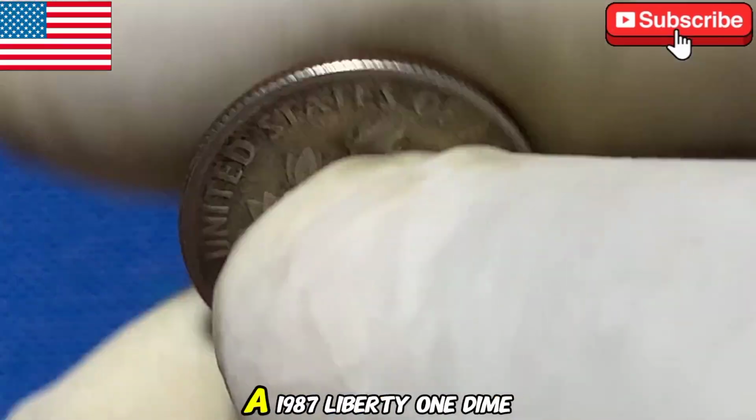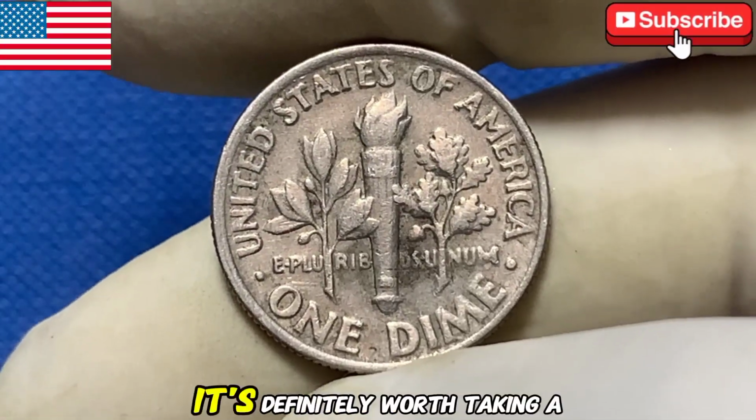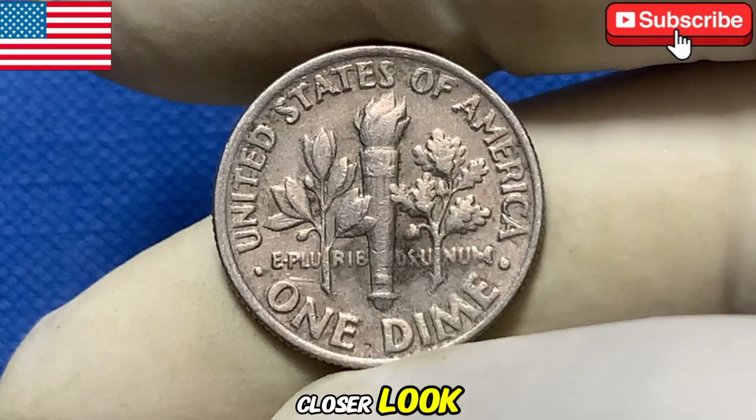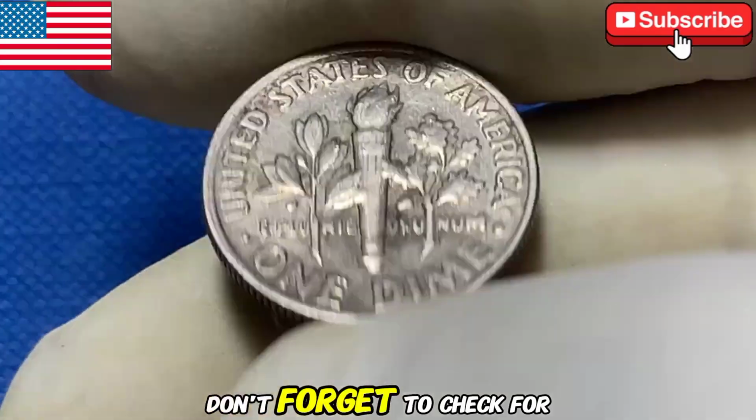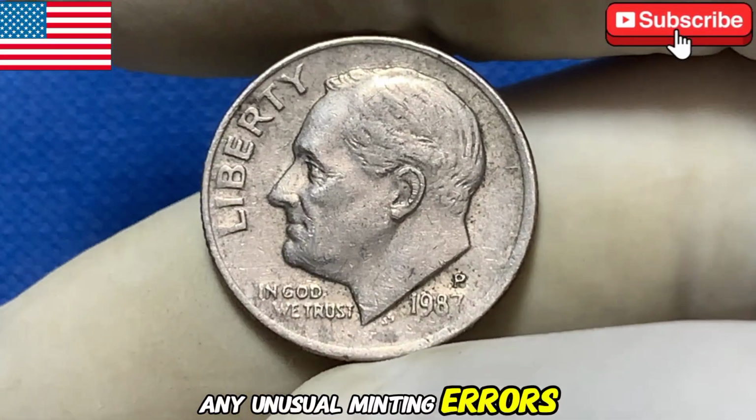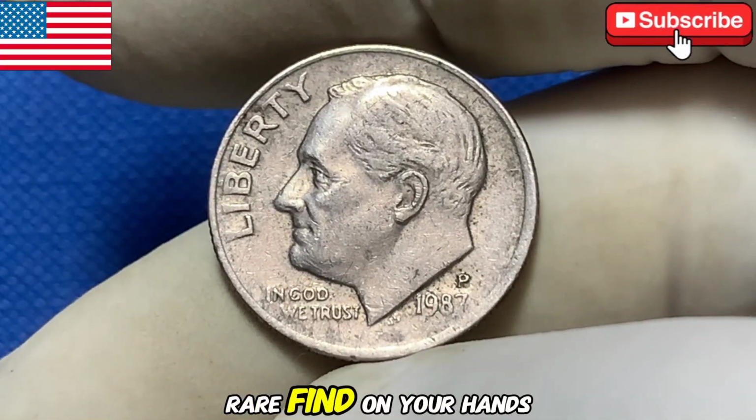If you happen to own a 1987 Liberty 1 dime, it's definitely worth taking a closer look. Examine it carefully to see if it's in great condition, and don't forget to check for any unusual minting errors. You might just have a rare find on your hands.